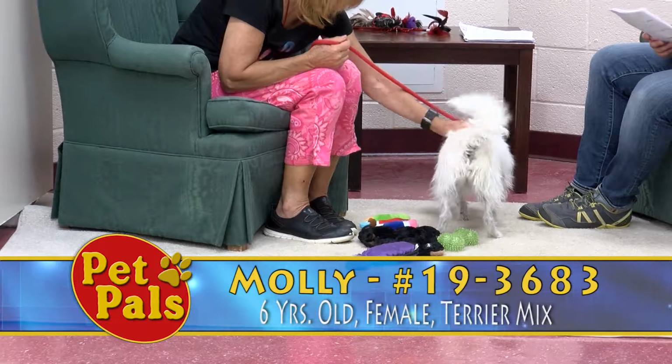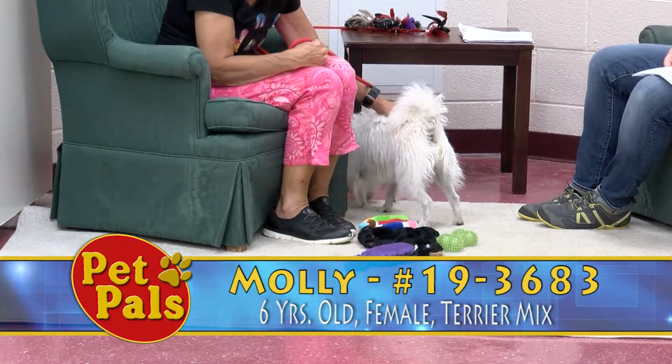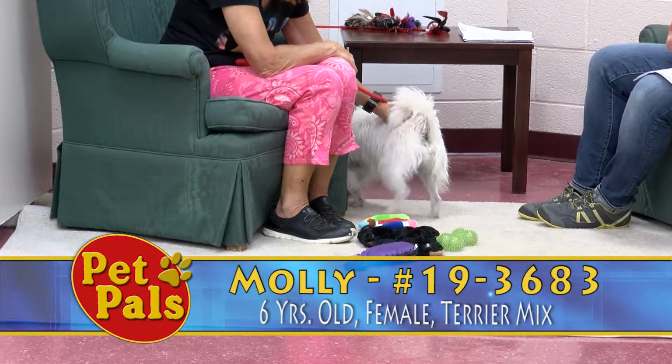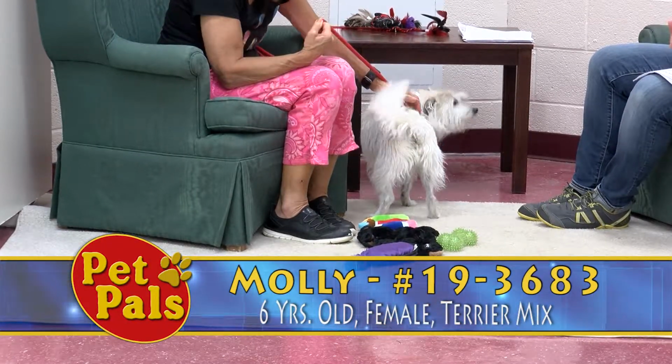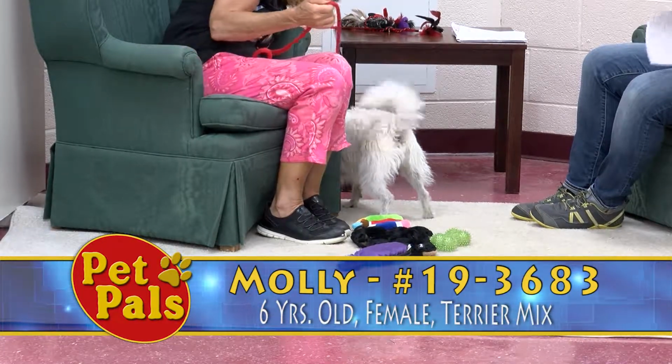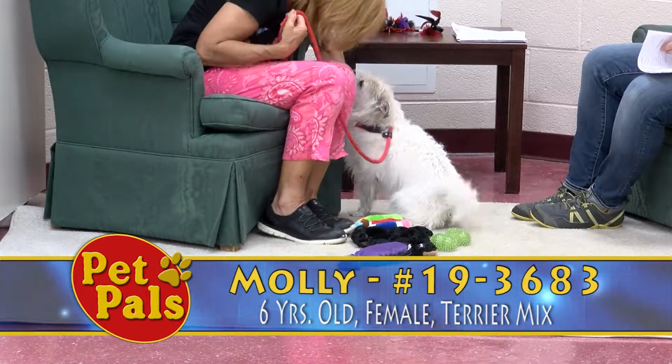So she does have a lot of great things going for her, but you just need to make sure that she is going to be pretty much the only animal in your home, to make sure that it's going to be a safe situation for her. She's a small dog, so she's pretty easy to handle, which is great for most people.